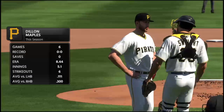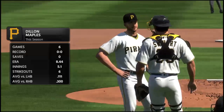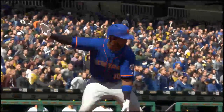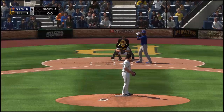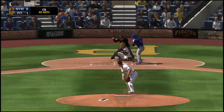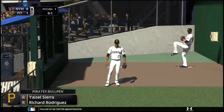Number 36, Dylan Maples. Leading off the inning, Eduardo Nunez, and they'll need him to get something going here. This thing's far from over, even though we're moving into the back end of this game. Only down by 1. All they need to do is get this leadoff guy, and they're an extra base hit away from tying this thing up. No balls and a strike to count.